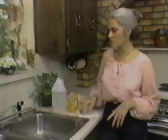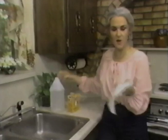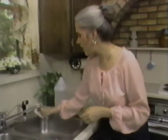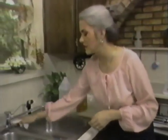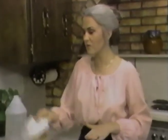Now, one of the problems with stainless steel sinks is they spot. Well, it's very easy to take care of. If you'll use a little bit of vinegar on a paper towel and rub away the spots, it will stay nice and shiny and sparkling. And the final tip is, after it's all clean and dry, put a little bit of cooking oil on a paper towel, run it around the sink, and it'll sparkle like new.